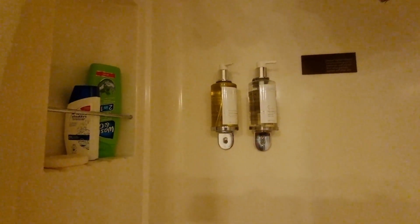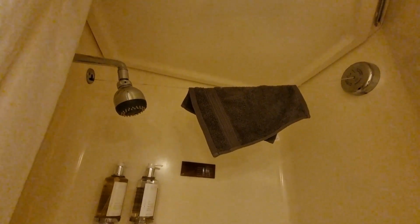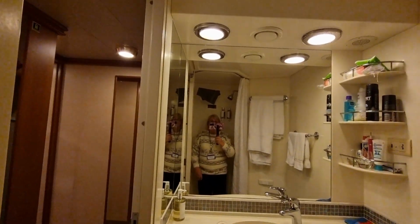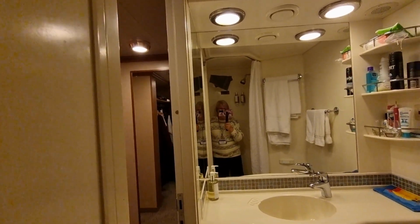The toiletries on the wall are provided by the cruise line. The shelf is just big enough, as you can see, for 1 bar of soap and 2 bottles of shampoo. You've got temperature control on the bottom one and the on-off switch on the top one of the knobs. And above is a washing line, which I've got my flannel hanging on. And there's a handrail to help you get in and out. To give you an idea of size, I'm now in the shower and I have plenty of room.